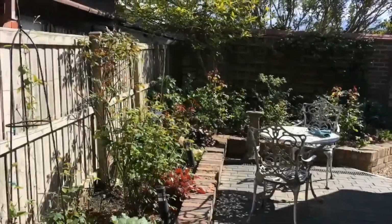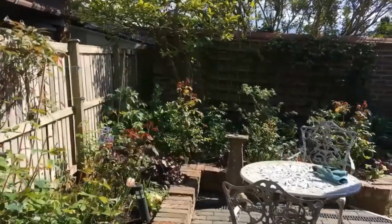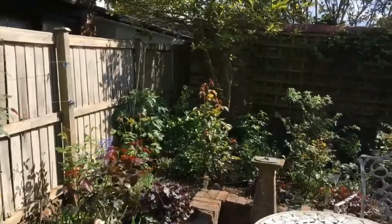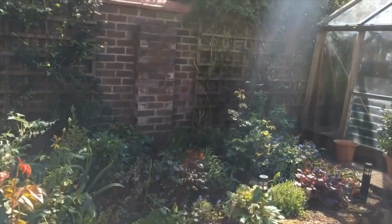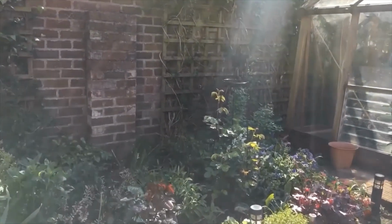And this is my garden in the afternoon. It's getting a bit of sun. This is my rose that likes to think it's a climber. It's supposed to be a shrub.